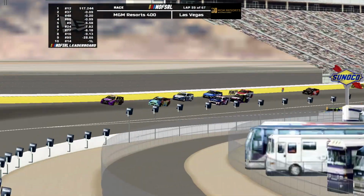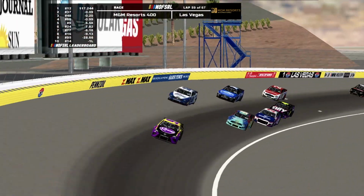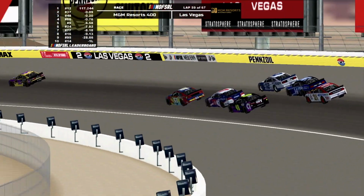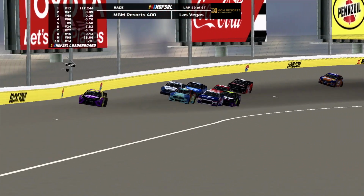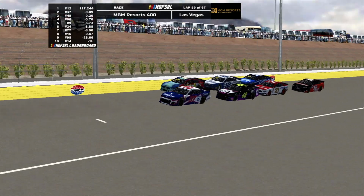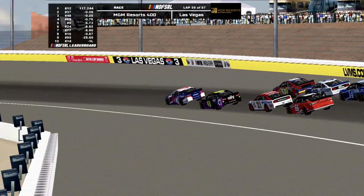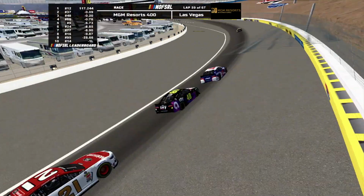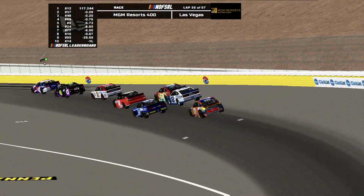Here comes Friesen. He's got to run inside. Oh, but Clifford cuts him off. That 95 knew he had to make a choice, and look at this. Oh, that's tight. Friesen, the new leader. And that's what Friesen wanted to see, the lap traffic playing in his favor right there. You got to know how to get around it. And, man, that 95 almost got screwed right there, but he kept it together.